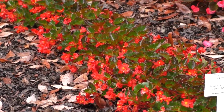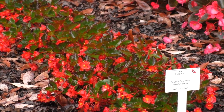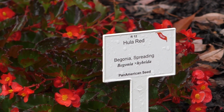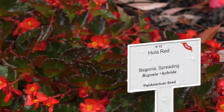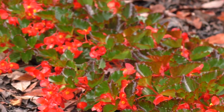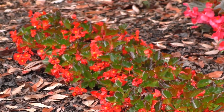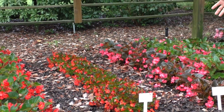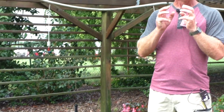Yes, and I like this. This is a green-leafed one with a red blush to it. And there are white ones, and there's a pink one, I believe, down here as well. They call it red and white, but it's a red and white mix that we have, and there are some options in that. I'm really impressed with this. It's a little bit different. It doesn't look like that wax begonia that we've been growing for the last 100 years, probably. Right.